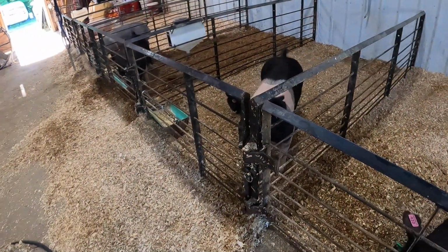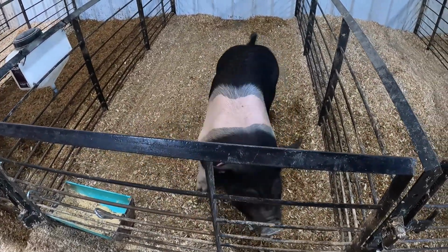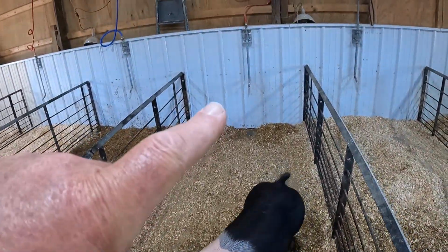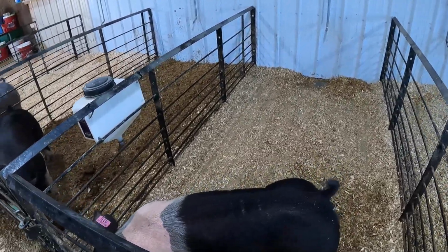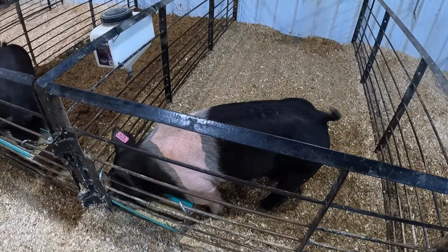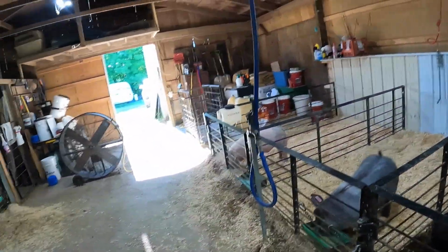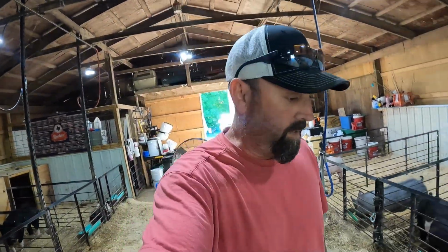This one here is waiting for me to get a bucket of water for her, so she can drink out of it, but I don't have time tonight. She's fine. She's got water back there. She just likes drinking out of a bucket and dumping it. She likes doing that. That's the pigs, guys. That's an update on the pigs.